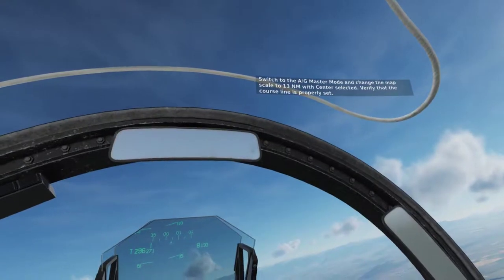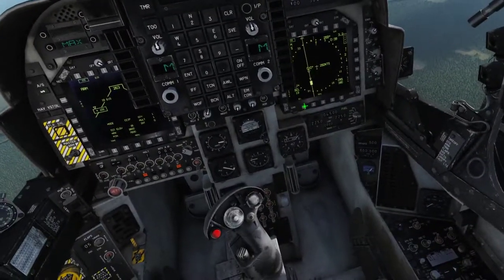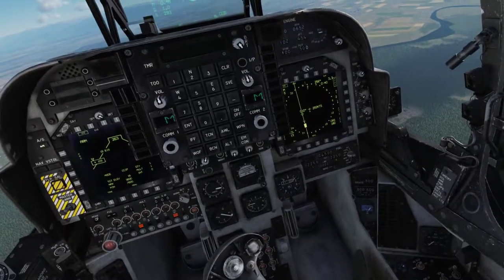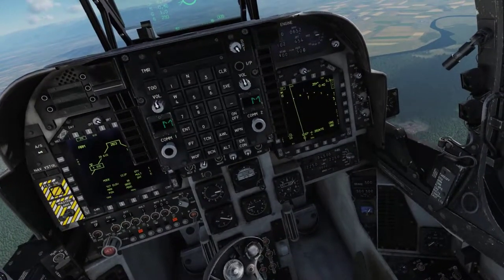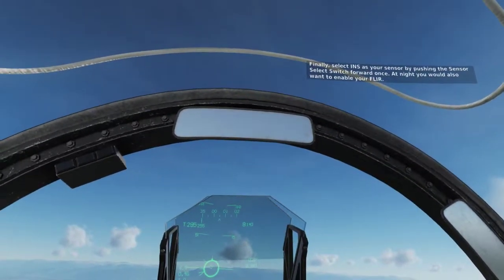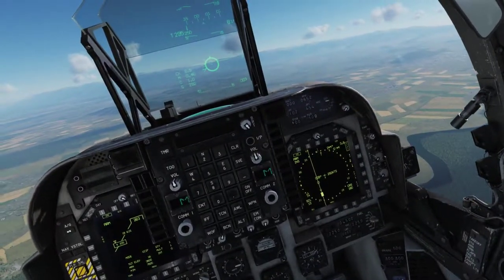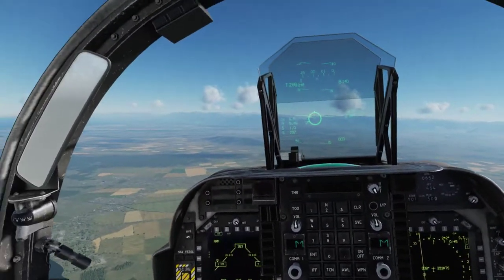Switch to the AG Master Mode and change the map scale to 13 nautical miles with center selected. Verify that the course line is properly set. Finally, select INS as your sensor by pushing the sensor select switch forward once. At night, you would also want to enable your FLIR.